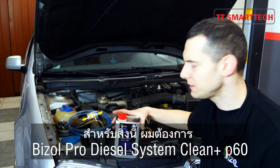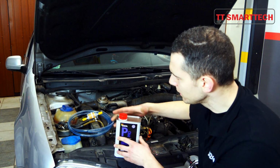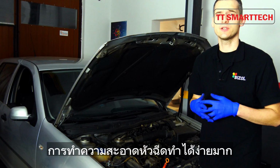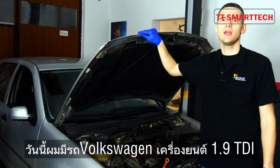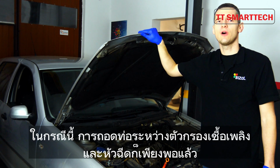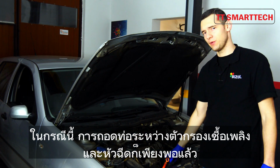For this I need Bizol Pro Diesel System Clean Plus P60, 2 hoses and a small filter. Cleaning the injection system is very simple. Today I have a Volkswagen with a 1.9 TDI engine. In this case, it is enough to remove the hoses between the fuel filter and the injection pump.